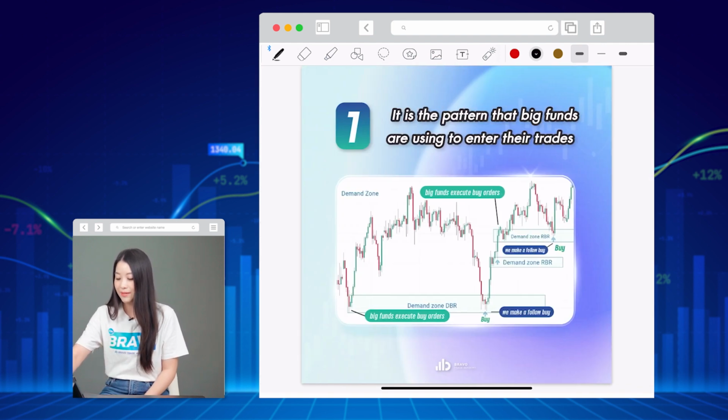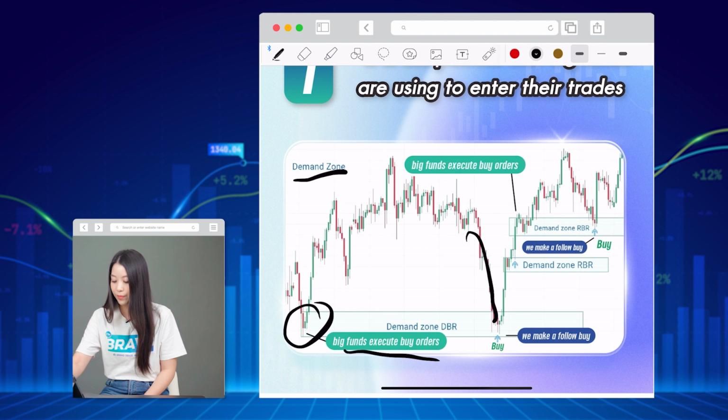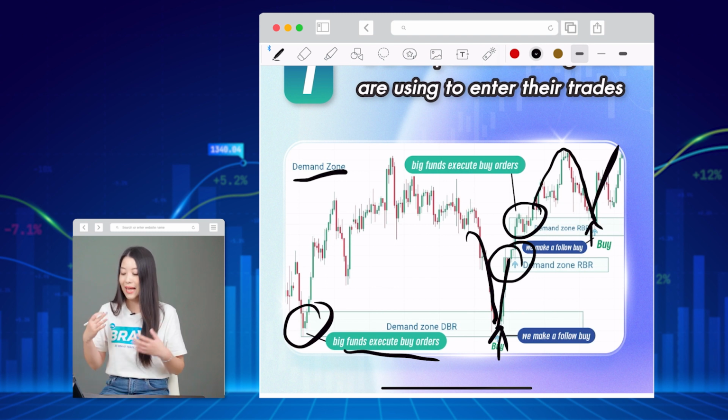Alright, so what about the demand zone? For the demand zone, we will see this pattern of a demand zone from a big fund that executes their buy order, and we will wait for the price to come back and take action here for trading buy. We have another demand zone here and another demand zone here. We will wait for the price to pull back here and then enter a trade here for buying. So that's the pattern that we use to detect where the big money is.